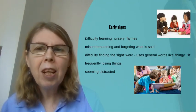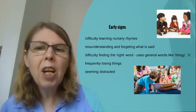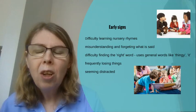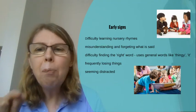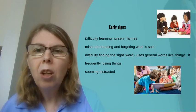And it can also affect what we call word finding difficulties. So it means it's very hard to bring the specific word to mind. So when they're talking about things, they might use the word thingy or it, and then they point a lot to things rather than actually using a specific word.